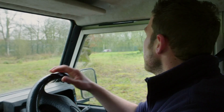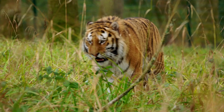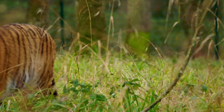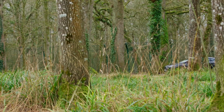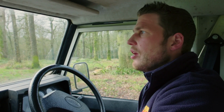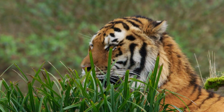An Amur tiger is actually the biggest and arguably the most powerful of the big cats. Red could get up to 300 kilos. If he got a really good grip, he could probably move the car around a little bit, depending on the size of the vehicle. Ultimately, if he can damage a car, what he could do to a person is unthinkable, really.